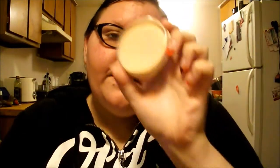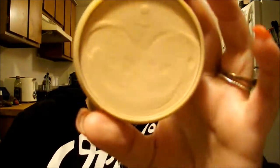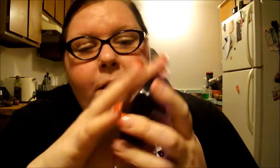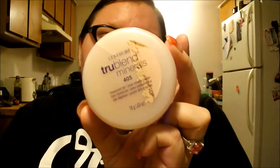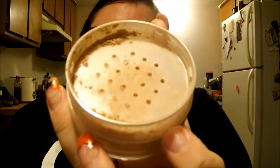Okay, powders. The label is kind of already rubbed off, but this is the Rimmel Stay Matte powder, which I love. Looks like that. And mine's in Nude Beige, which is 020. Then I've got my NYX Stay Matte But Not Flat powder. I love this powder. It's fantastic. Looks like that. And then the last one I have is the True Blend Minerals, and this one is in 405 Translucent Fair. And it looks like that. So I really like that one.